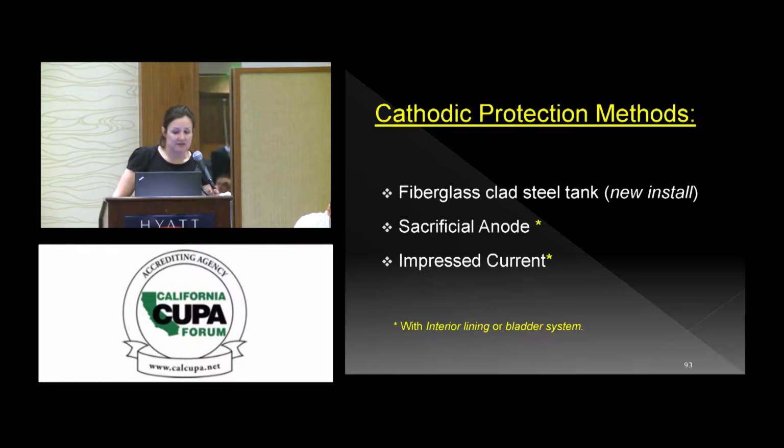The first is a fiberglass clad steel tank, and that's obviously going to have to be on a new install because the fiberglass is actually attached to the steel. And we have an example down here. There's a small piece. We're going to have some displays up here throughout the presentation, and we're just going to leave them up here as opposed to passing them around. So come on up at any time or on a break. And it's an example of a steel piece clad in fiberglass if you want to see an actual small version.